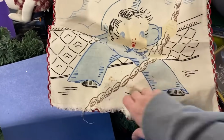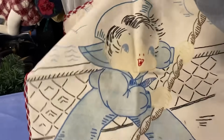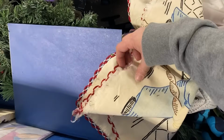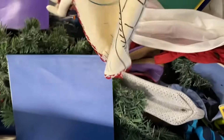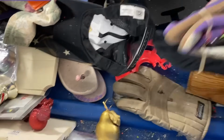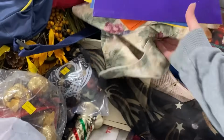Oh my goodness, that is so kitschy. That's adorable. Oh, I'm definitely gonna take that. Definitely. I think it's a pillow cover. Oh my gosh, that is adorable. I wonder if there's any more in here. I'm gonna have to look real good because I might have missed them. That'd be cool if there was a pair.